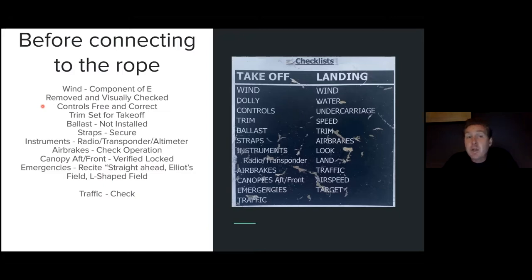So the first thing we want to look at is the wind. In Boulder, we always want some component of east. We'll talk a little bit about west wind tows in a little bit, but west wind tows in Boulder can be relatively violent and require a special checkout to be able to solo on those. So if you're in a training environment, you always want some component of east, which is normal diurnal flow in Boulder. You want to make sure that you visually check the controls are free and correct.